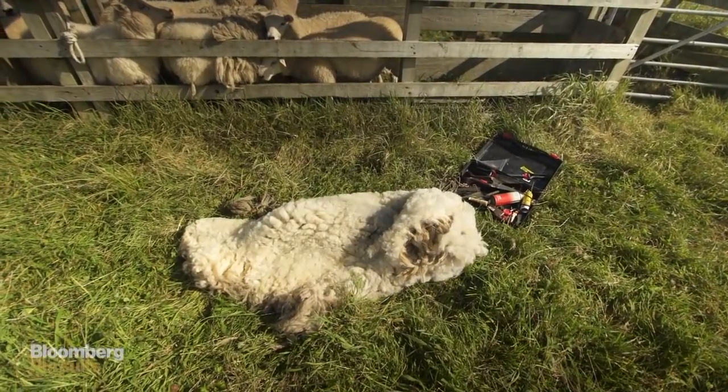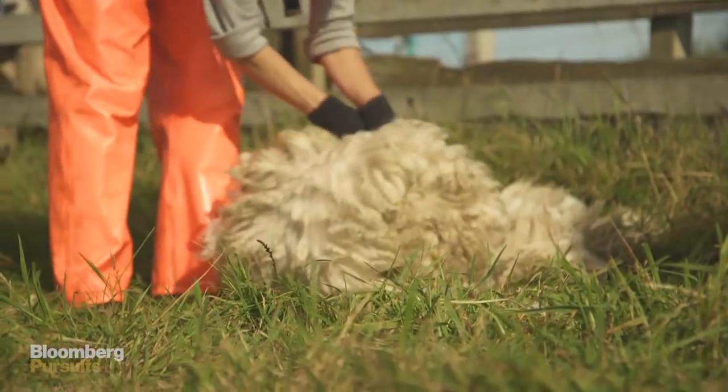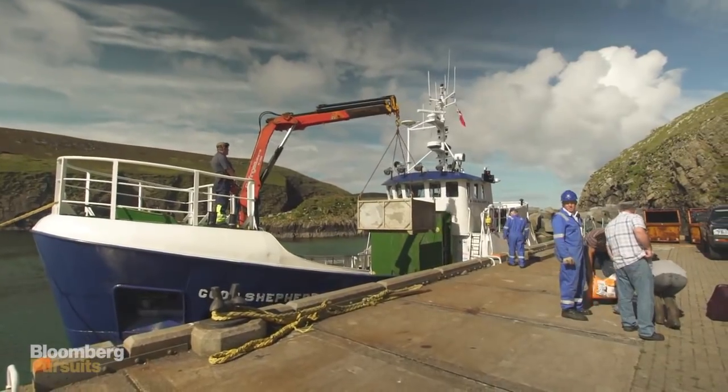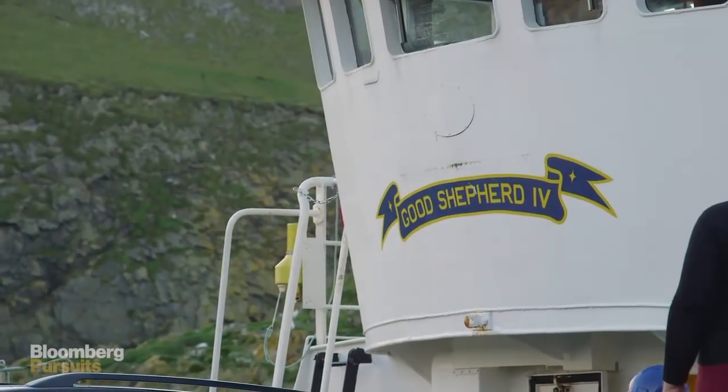The fleece is spread out. You clean any debris, any grass. You roll it in one little bundle. Then it's sent out to Jamieson Spinning in mainland Shetland with the Good Shepherd.